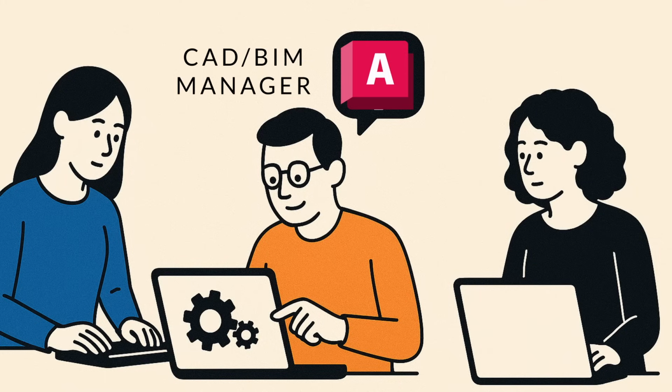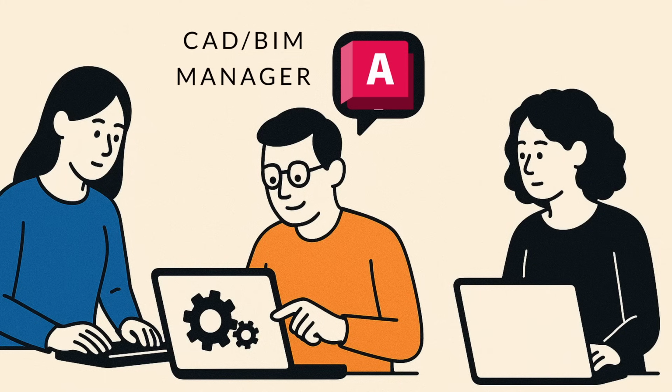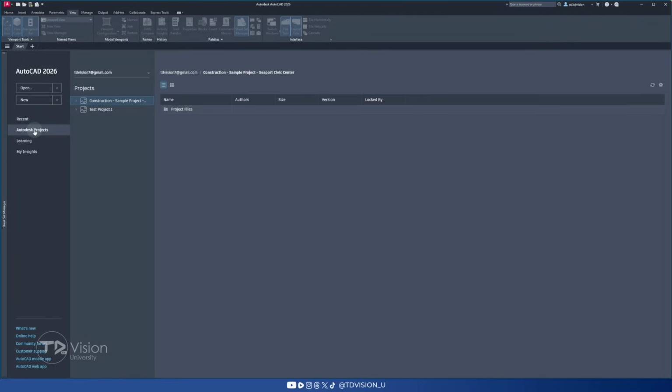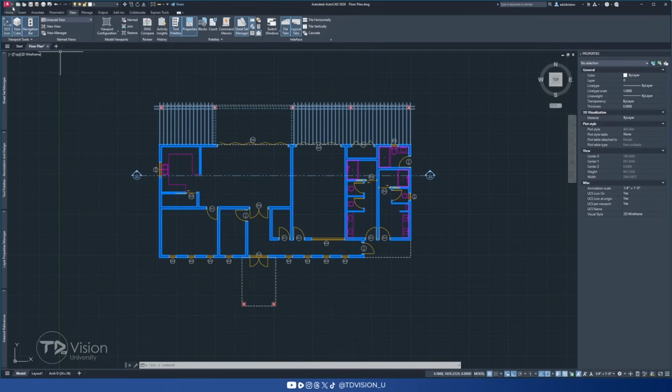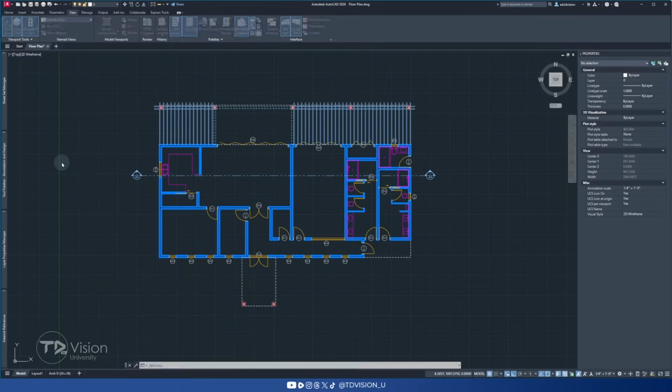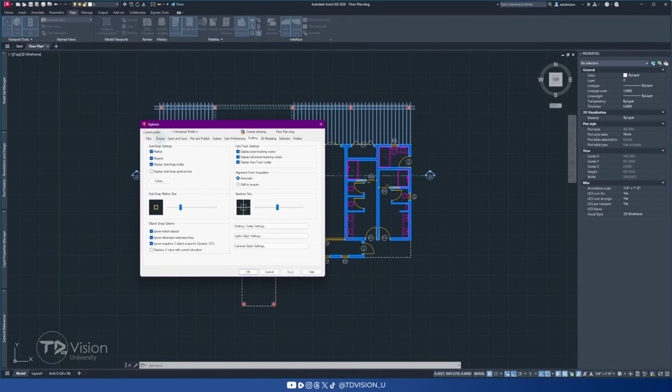It is important to note though that the person who is responsible for setting up the project support files must have administrator access to the project. So to begin, you would open a drawing from the Autodesk Projects tab on the Start screen. Next, you would navigate to the Options dialog box and select the Files tab.